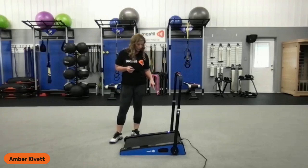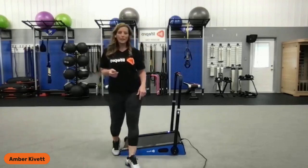When it comes to your calories and your steps, it's not cumulative. So you're going to see that each time. So if you have a wearable tracker, make sure and use that to know exactly what your workout time is, your steps taken, your calories expended, if you're trying to keep track of that.